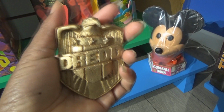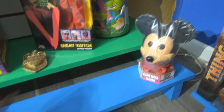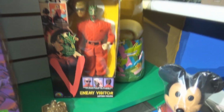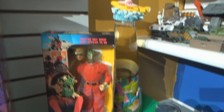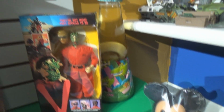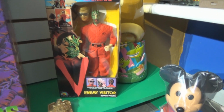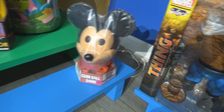They only made 3 in that scale, but any of them are ridiculous to find in the box. Judge Dredd. Judge Dredd badge. I actually found that at like a thrift store or something. And we have V. V Enemy Visitor, made by LJN in 1984 to go with the television show. I did a showcase video on that not too long ago.